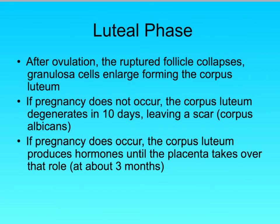After ovulation, the ruptured follicle collapses. The granulosa cells enlarge, forming the corpus luteum. If pregnancy does not occur, the corpus luteum degenerates in 10 days, leaving a scar. If pregnancy does occur, the corpus luteum produces hormones until the placenta takes over that role at about 3 months.